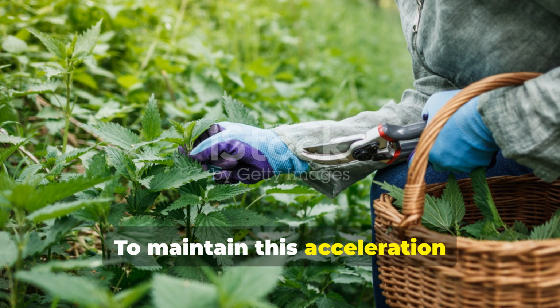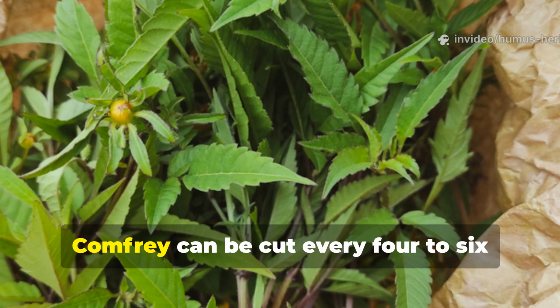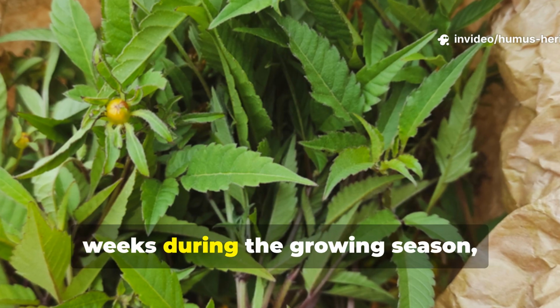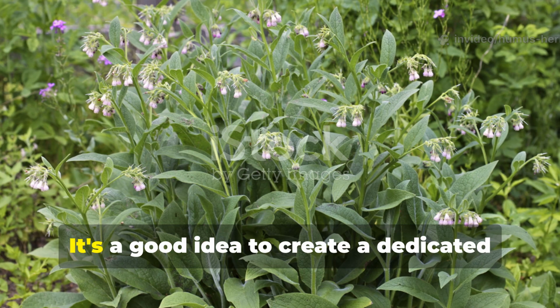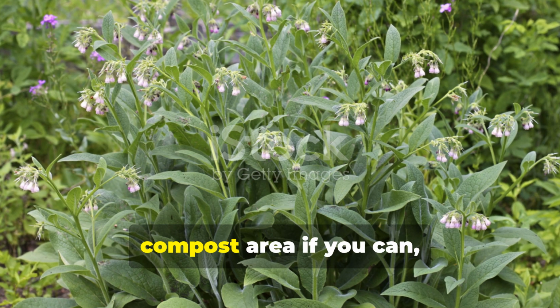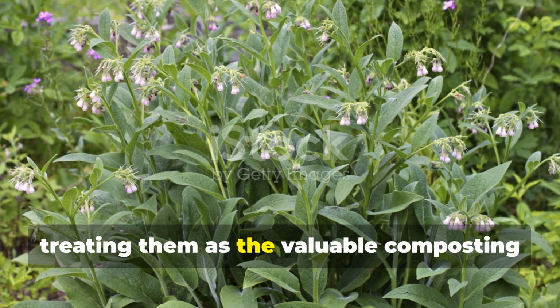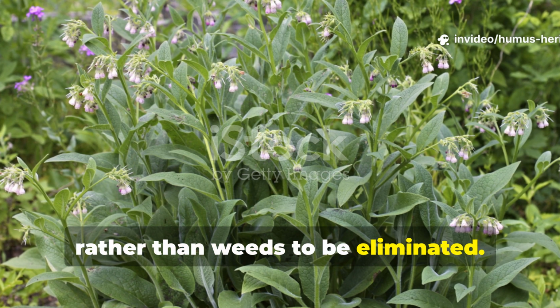To maintain this acceleration throughout the season, you'll want to establish a regular harvesting schedule. Comfrey can be cut every 4 to 6 weeks during the growing season, so you'll have a steady supply of activator material. It's a good idea to create a dedicated patch of comfrey and nettle near your compost area if you can, treating them as the valuable composting crops they truly are, rather than weeds to be eliminated.